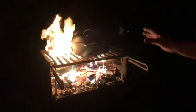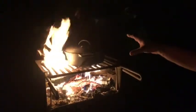Okay, got my little fire going right here. So I'm cooking some fried potatoes and onions on this fire, and my other fire over there is the barbecue chicken. So that's what's for dinner. Now I think it's about time to pull these off.